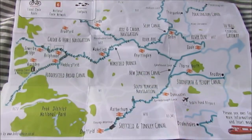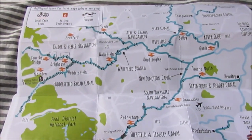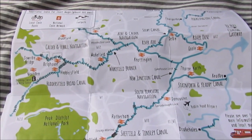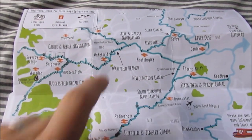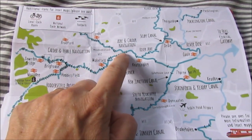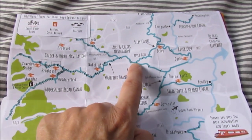So although we don't have a definite plan for this trip, I just thought I'd show you on this map a general idea of where we are and where we're going to head. At the moment we're on the Wakefield branch of the Aire Calder Navigation, and when we get to the Castleford Junction, instead of going left as we did last time up towards Leeds, we're going to go the other way, right, through to Castleford and Nottingley and beyond.